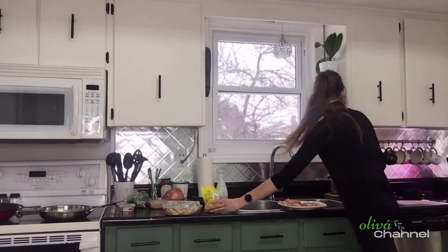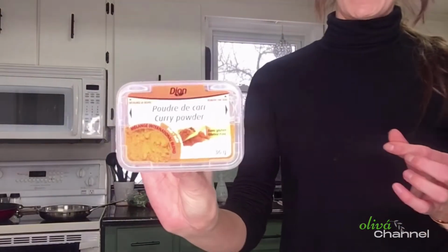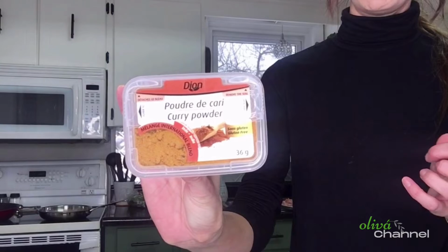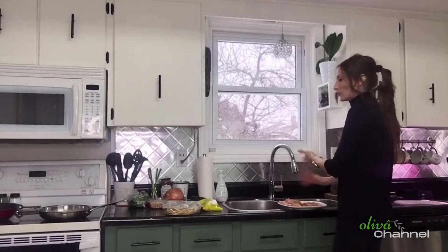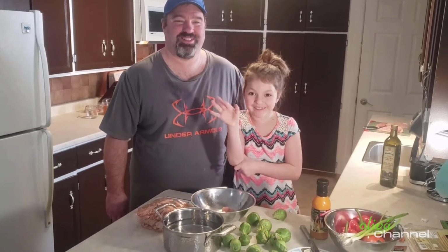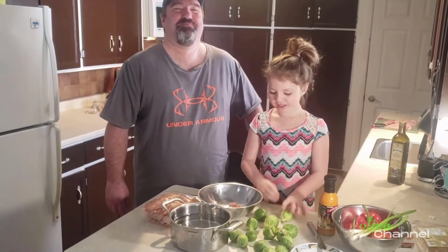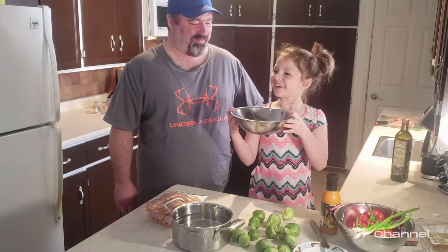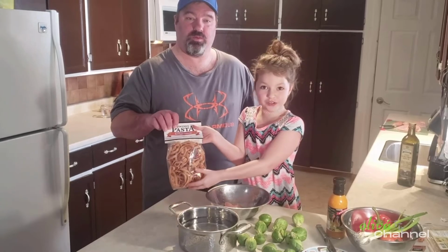So we've got a little bit of ground cinnamon as well. This is the curry powder. This came in the baskets. So I'm going to use about a teaspoon. So, Team WillowCrisps here again. And for our entree, we have decided to do chicken kebabs with fettuccine noodles.